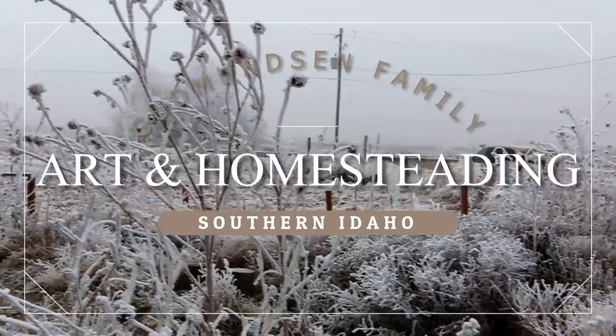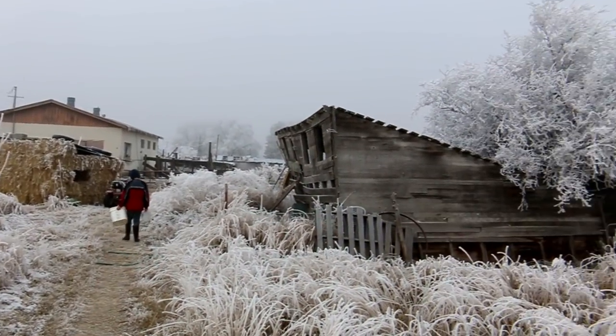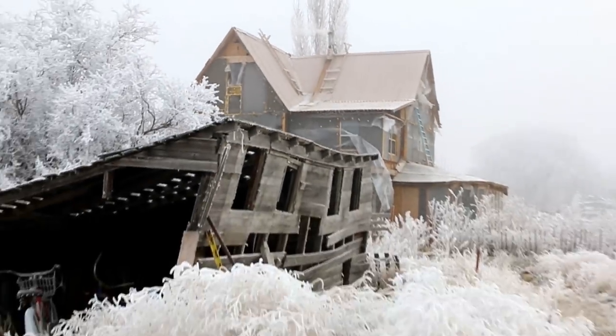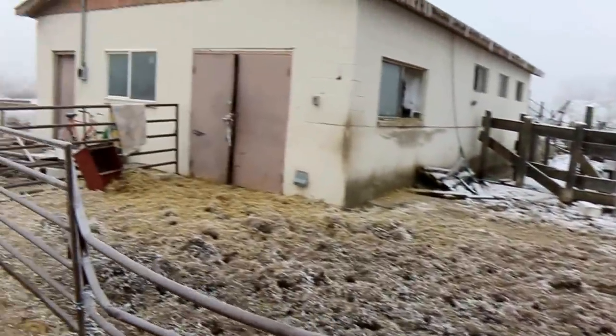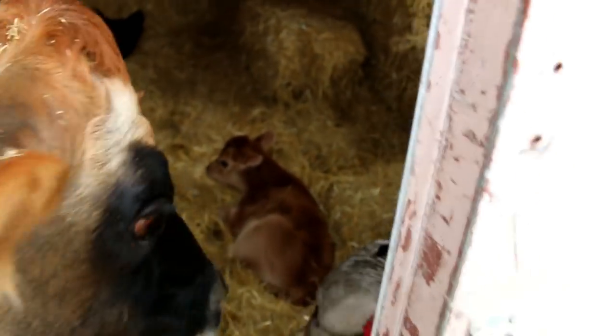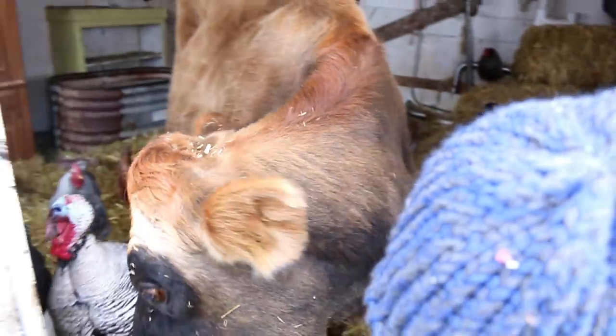All right, fire's started. House is getting warm. Let's go check on the little calf. Hey, Buttercup. How's your baby? Hey, baby boy. Aw. Hey, buddy. Looks fine. Hey, Turkey. All right, Buttercup, let's get you some fresh water.